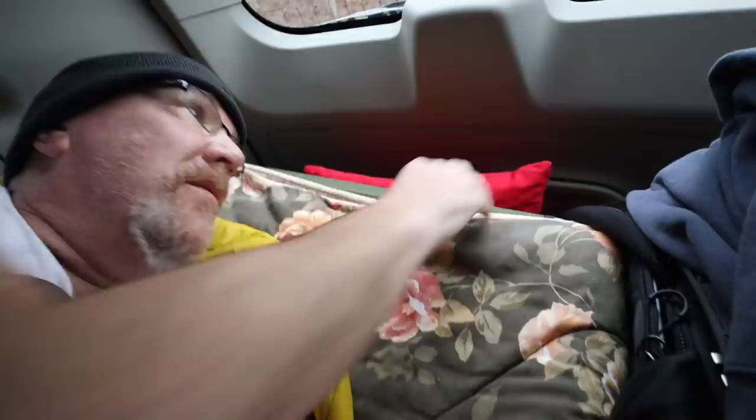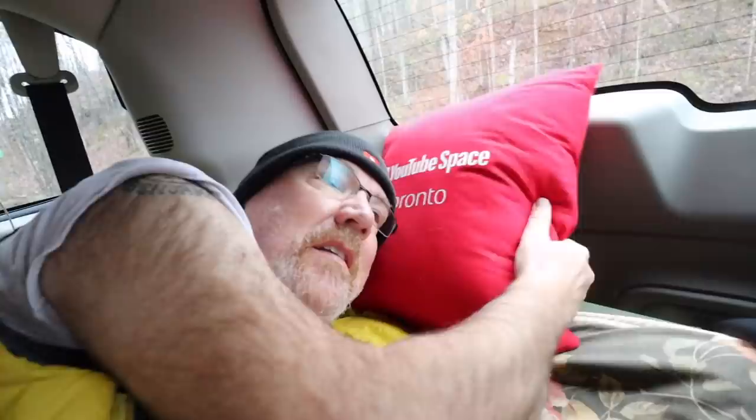The other thing too is I parked on a bit of a downhill. I didn't notice when I first parked here, but the bed that's on this new sheet of plywood has slid down towards the front of the van. And of course my pillow, I forgot my main pillow, so I had to use my YouTube pillow, but it kept falling down the crack. So that was a bit of a pain. So I'll make sure I park on level ground next time. But yeah, let's get up and get out of here.